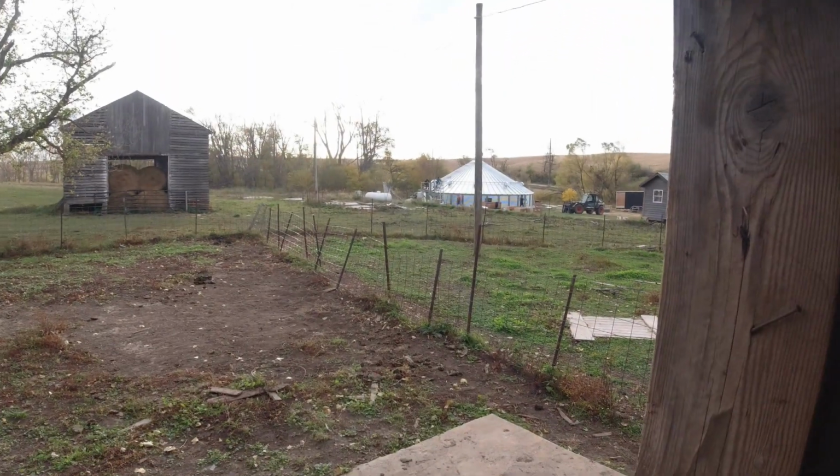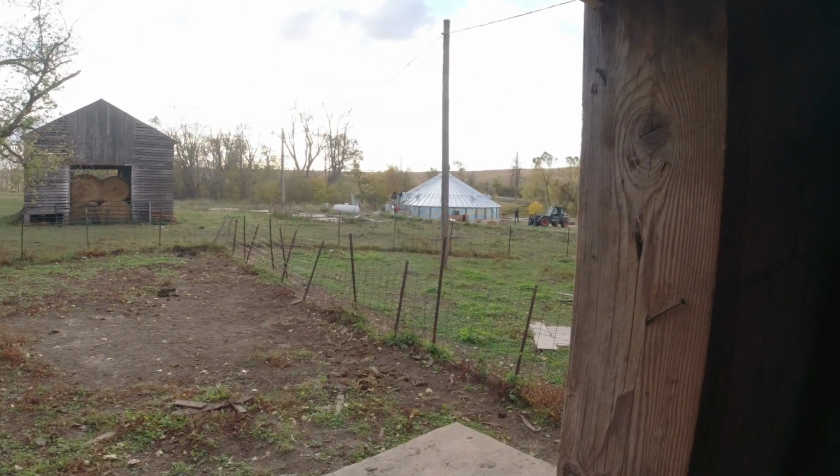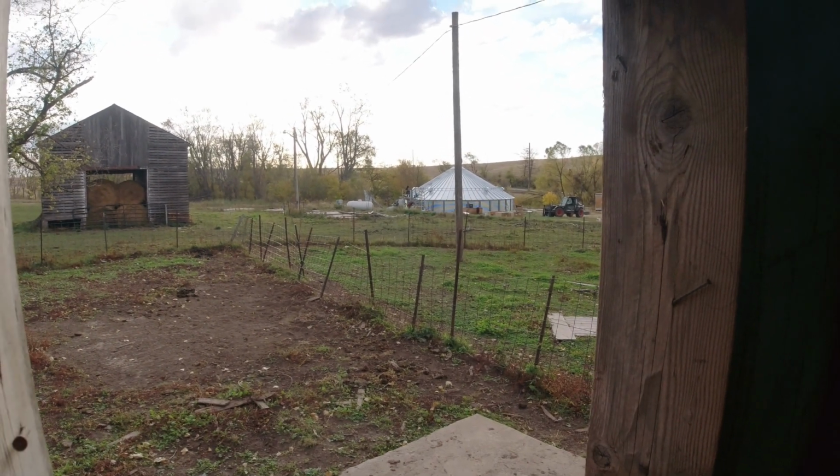That's what they got done yesterday. Right there. So that's 2 rings and a roof. And that roof is quite a chore. So 2 rings and a roof.